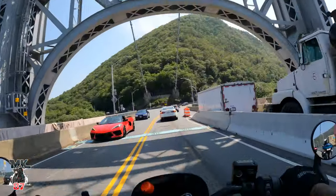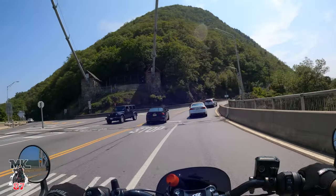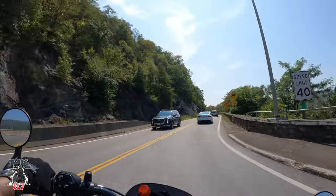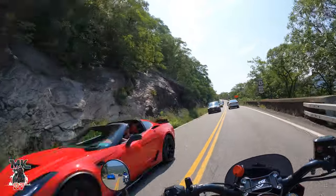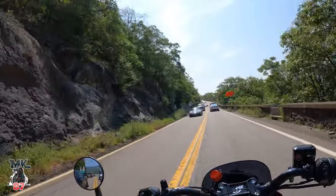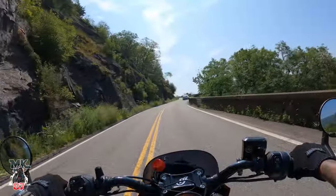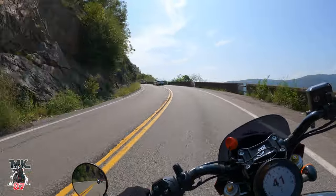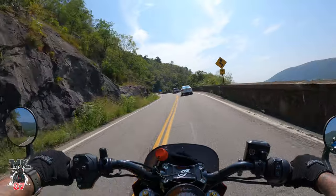Hopefully these cars, oh no, they're going up. God damn it. I was hoping they were all gonna turn left. Woo! Sick. Oof, look at that. I really wanted space to throw this little thing around.